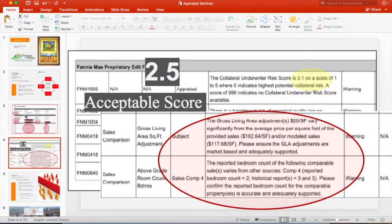So an actual example of a file we had, this appraisal came in at value, okay? We uploaded it to the software, and it required the appraiser to modify and make some adjustments. So the software identified that he used three-bedroom comps, and he made adjustments to those comps instead of using other two-bedrooms that were in the area. So we had to go back, ask him to find some more two-bedroom comps, which he did, but that impacted the value. So this is what we're dealing with.